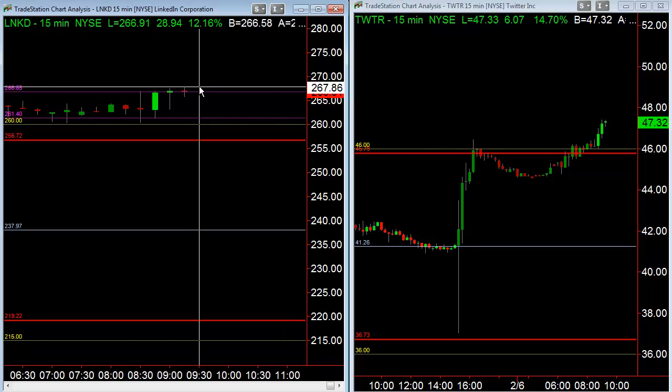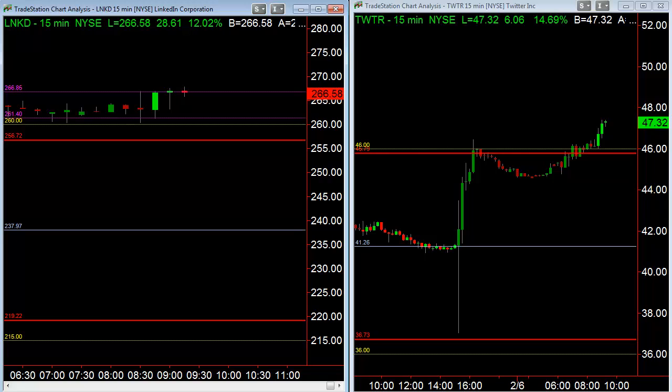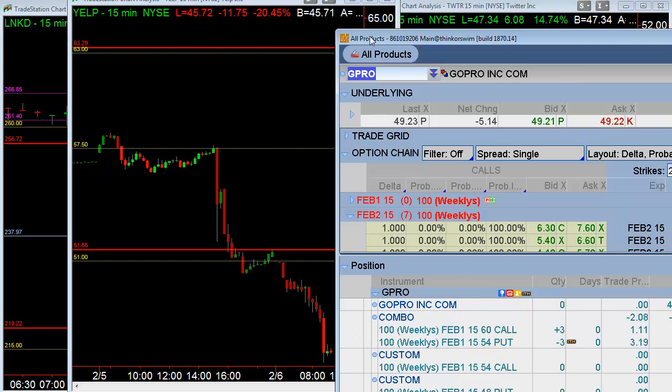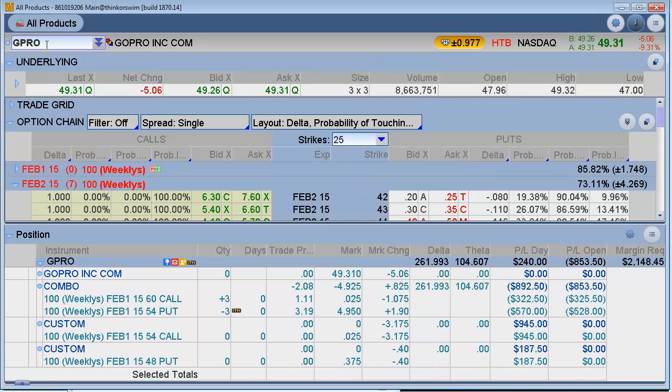LinkedIn, great. The danger here for me is that it just pukes, of course. So I want to keep an eye on that. Twitter, great. Yelp does not act great. So the good news here though is that it's just trading sideways. It's not like it's collapsing, and that's typically true and how it works.